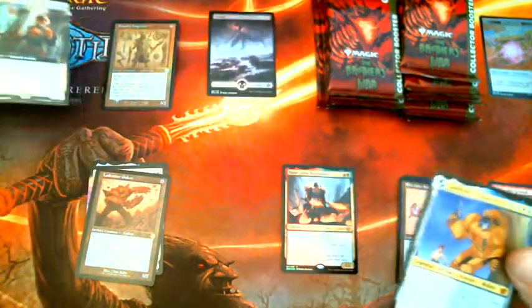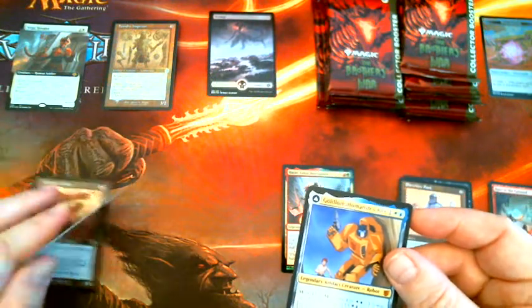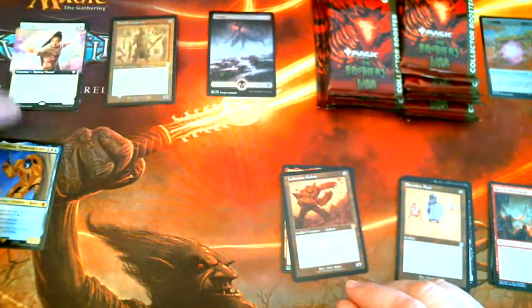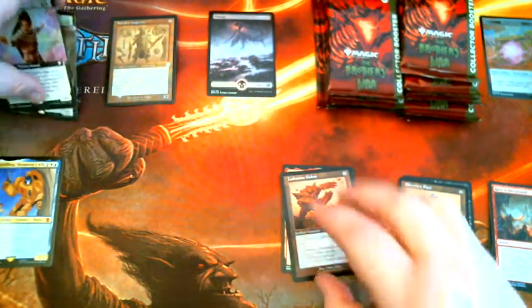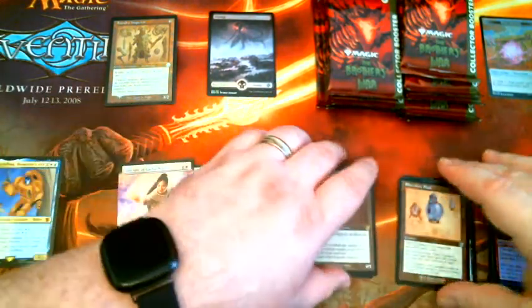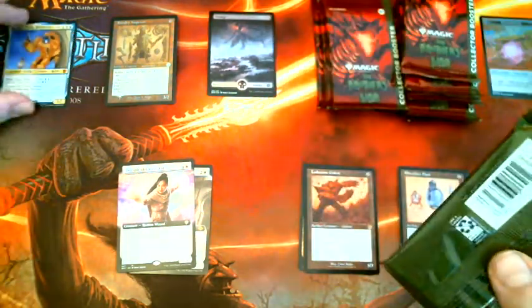So nice full art. There, I'll tell you what. We'll put our rares in a stack here. Put our mythics in a stack here. Put our full art cards in a stack here. How about that? So actually, I guess we could do full art. There. Magic. Okay. Because it's Magic. We'll throw our Transformers up in the corner. How about that? All right.